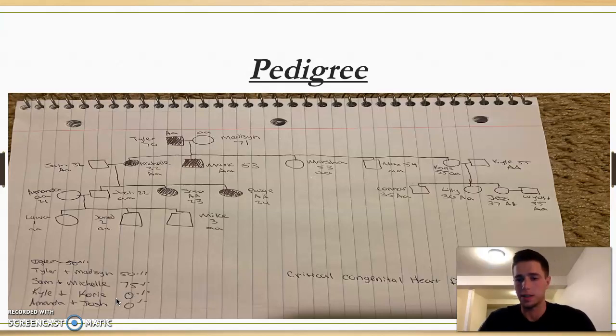So this isn't something that's necessarily passed down from someone to somebody else, but this is something that can happen at random, since there are multiple different genetic disorders with CCHD. So there are multiple different causes for this as well. But there's just a kind of generic pedigree that you guys can look at.